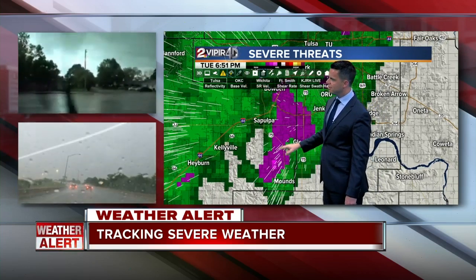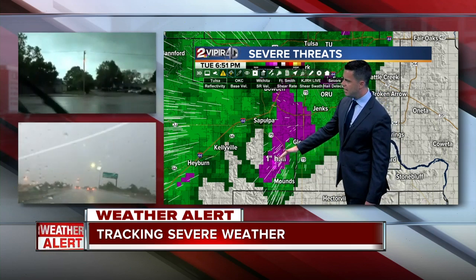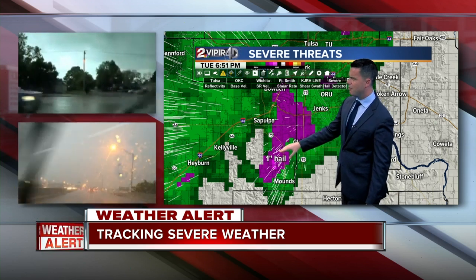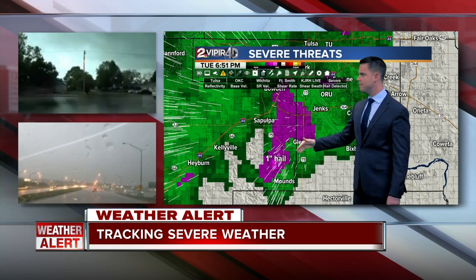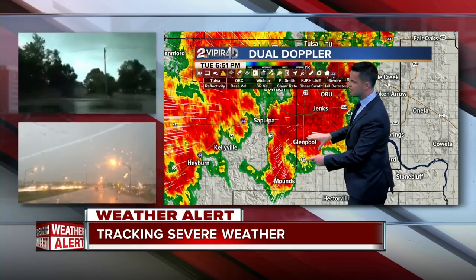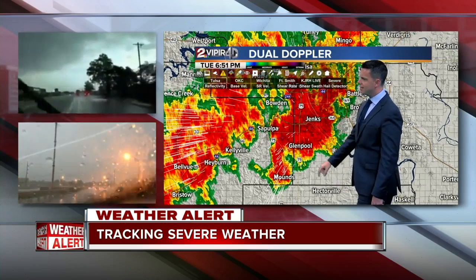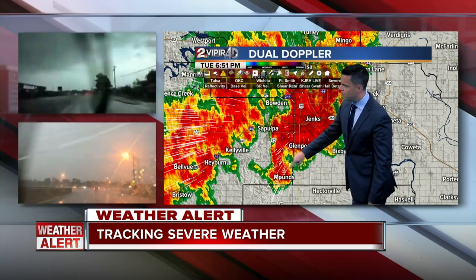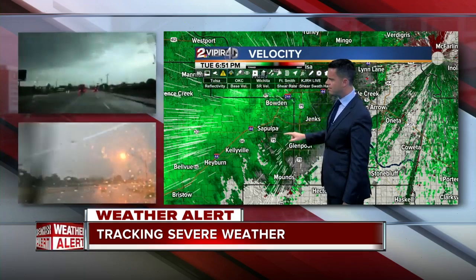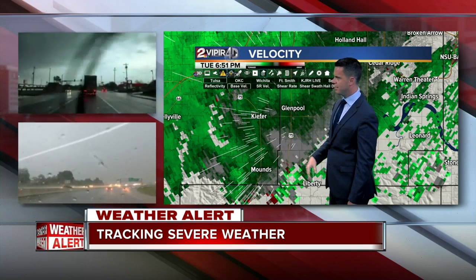We've got 1 inch in diameter hail just northwest of Mounds, and that would take it up to about quarter size hail northwest of Mounds, moving towards the Glenpool area. Back to reflectivity, intense thunderstorm. This is still what we call a discrete supercell, with a little bit of inflow notch trying to develop within this cell. Not that organized yet. We look at velocities, zooming in, and it's still pretty disorganized. So that's good.